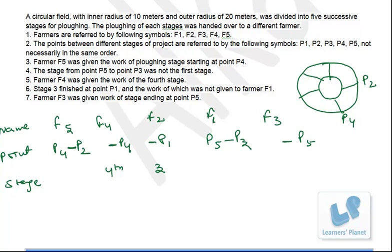Now I have to arrange at initial position as P1, P2 and P3, right? So suppose I arrange P1 over here, then P2 and P3. Suppose P3 cannot be over here because P5 is a starting point and P3 is the ending point. So P3 and then this is P2. So I just try to make this arrangement over here. P4 P2, then P2 to P5, then P5 to P3 and P3 to P1 and then P1 to P4. Okay, so this arrangement is perfect.